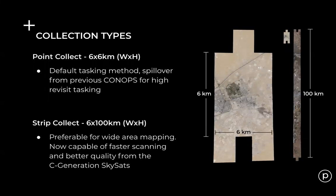We have two collection types, point collection 6x6 kilometers, which is default and ideal for high revisit monitoring, and strip collect, which is 6x100 kilometers. This is preferable for wide area mapping. And in a best case scenario, we can provide the imagery within 14 hours from order submission. We also provide pre-processed imagery, which enables us to get imagery out within 3 hours from capture.